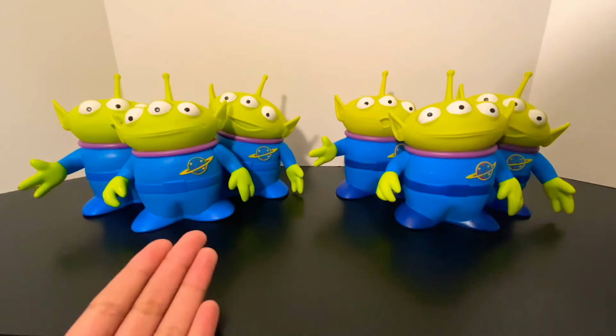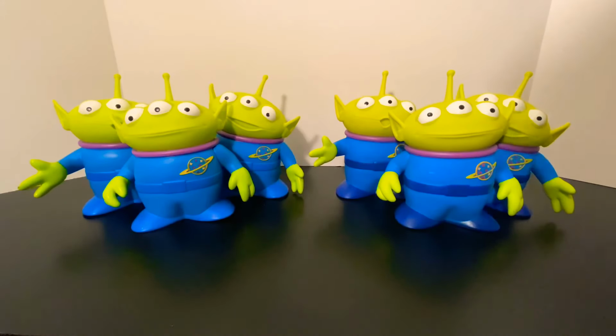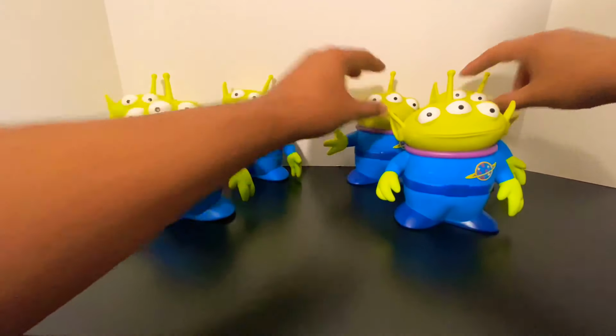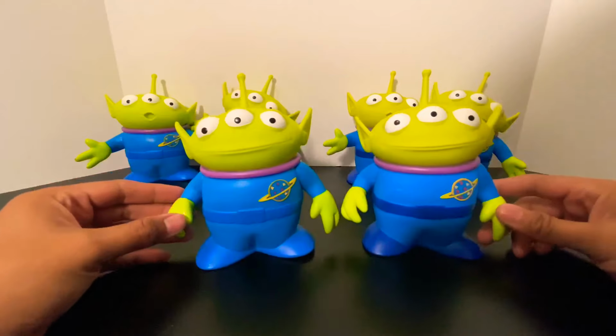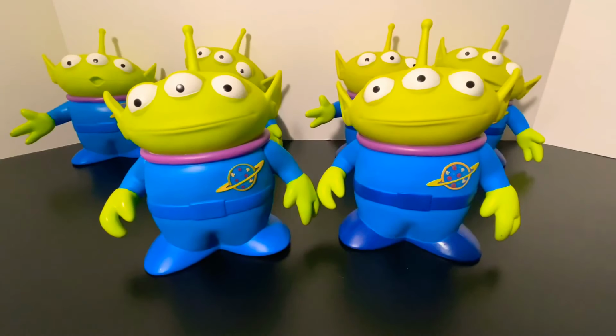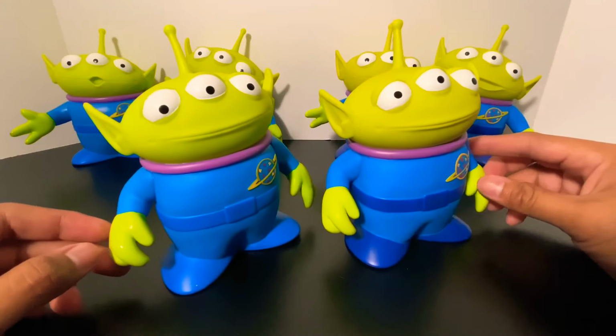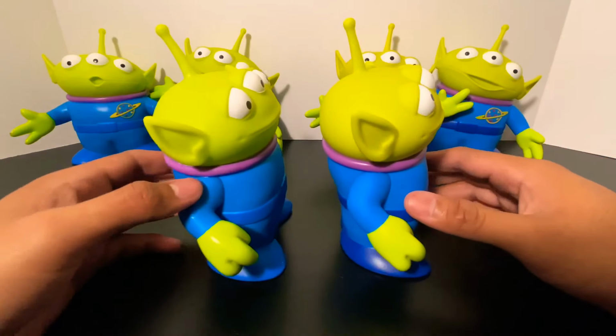Now they're outside of the box. What are we really going to see here? Well, definitely some differences. We're going to break it down one alien at a time so we can really dig deep into it. So, first thing I noticed right away, these sculpts look identical. I don't think they did anything differently with the sculpts.